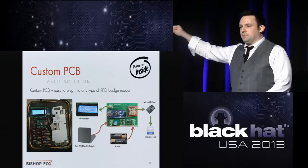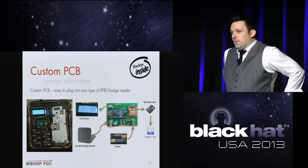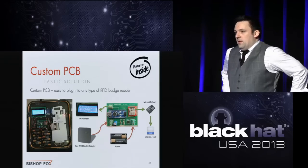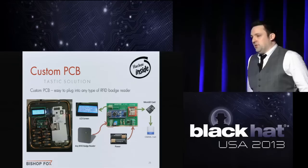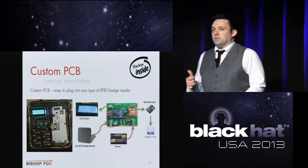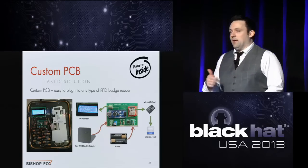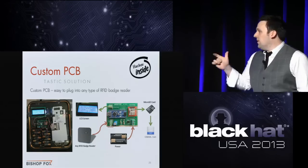Can you pass the code onto the control unit so you can passively accept it? Yeah, so I'm going to get into attacking readers in a minute, but it can have some other uses. I'll get into that when we get into readers here in a second.